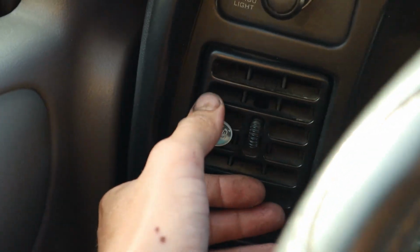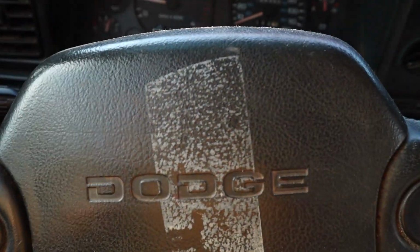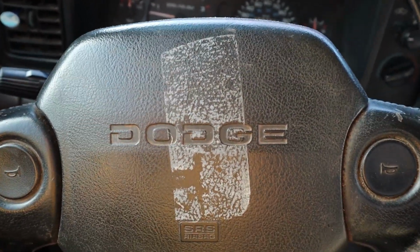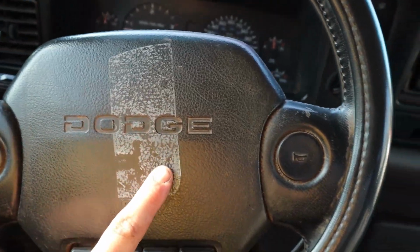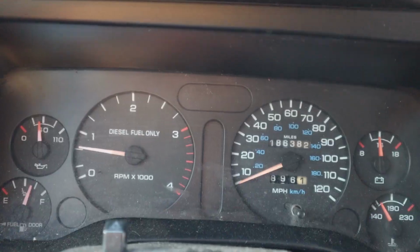I get it. But yes, everything pretty much works in here. A little bit of a crack still on the dash, and some tape that they put over this Dodge thing. Not sure why that's there or what it was used for, but I did not ask.